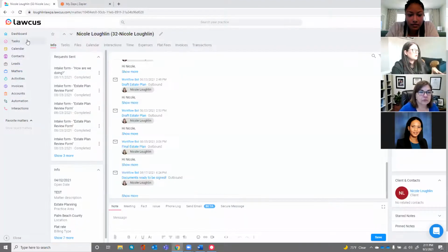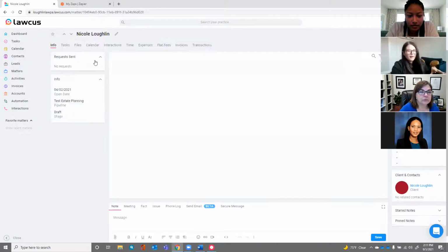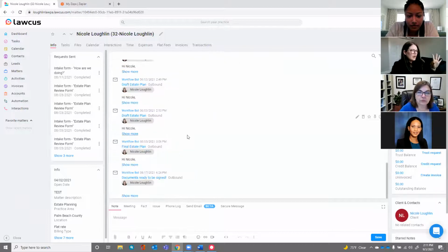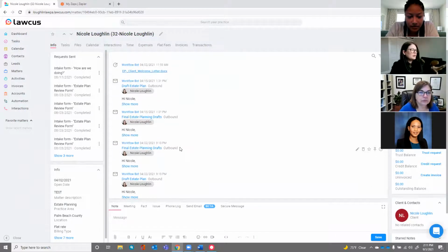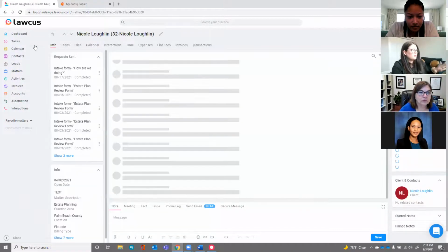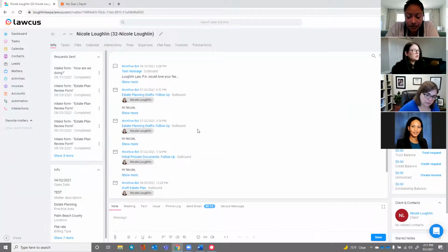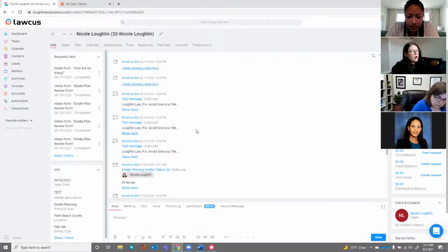but for whatever reason, on sharing my screen, it just glitched out on me. Well, you can see some of the other workflows I've done, but let me just try to move it because it's not the program. I think it's me. Yeah, I'm doing something wrong. But you slide the matter card into the next stage and it's going to generate the automatic email.